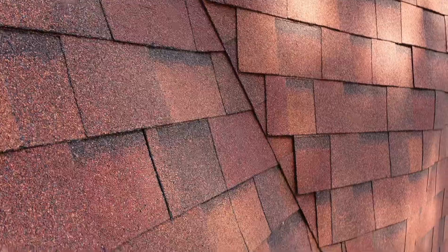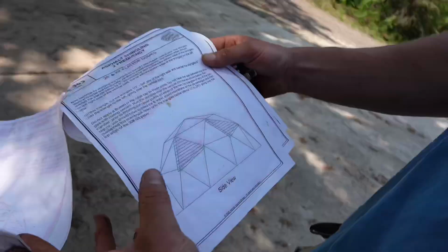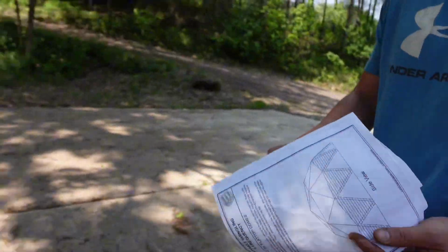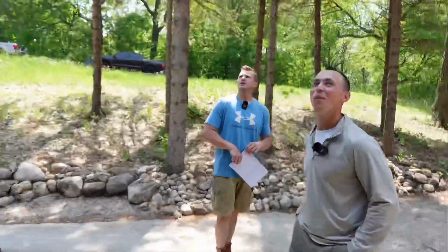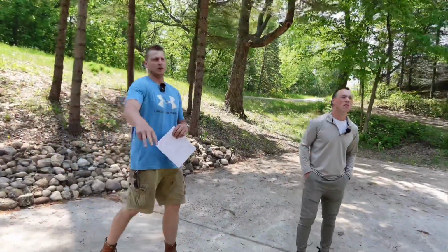So that's basically how you do it. And then another sequence there, so yeah. So then you're just sealing the ends with tar, aren't you? No, nothing, dude. The garage, there's no gutters on, just because it's so short to the ground. Well, that's what I was about to say.